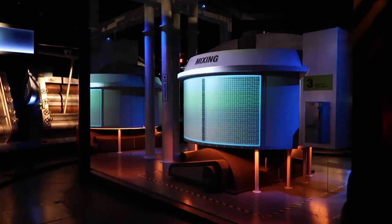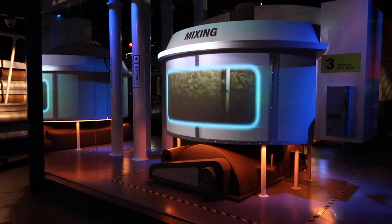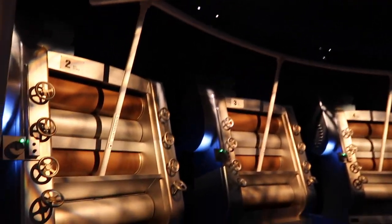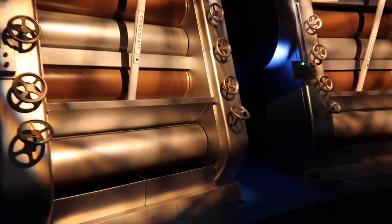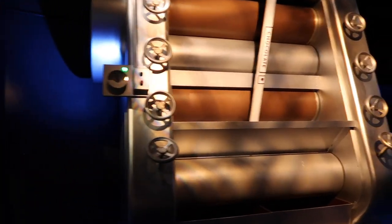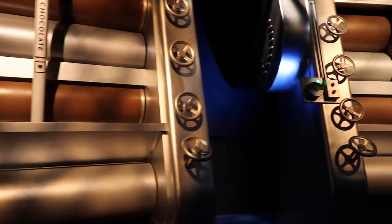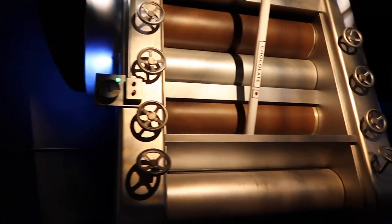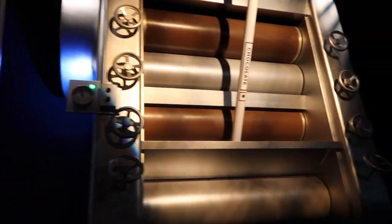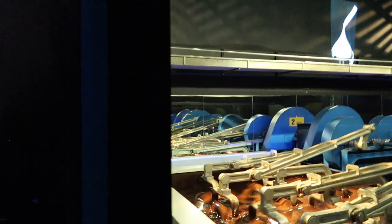Then we bake in the cocoa butter we pressed out earlier, along with a dash of vanilla. This brings out the chocolate's rich taste and creamy texture, and of course, that wonderful smell. Chocolate smell. We feed the chocolate through steel rollers that grind and refine the chocolate until it reaches a smooth, uniform consistency. Here's our friend Kit to explain the next step in the process.